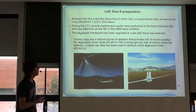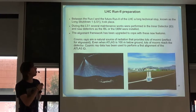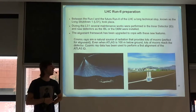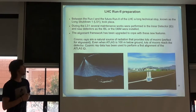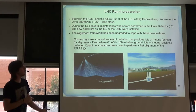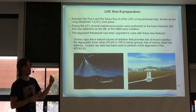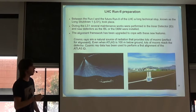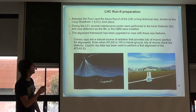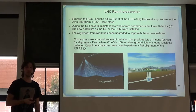In the final part of my talk, I'm going to talk about the preparation that we, from the alignment team, are doing for Run 2 of the LHC. You may know that the LHC has been stopped now, at the end of Run 1, and during this time we had the Long Shutdown 1, a long technical stop, and we have performed a lot of maintenance work on the detector. We have also introduced more detectors in the inner detector. We have added the IBL, for example, and in this shutdown we have upgraded the alignment procedures to cope with the requirements we need for Run 2.